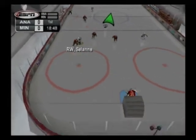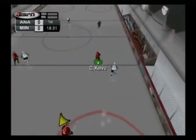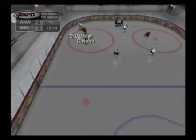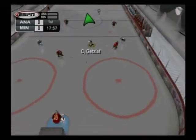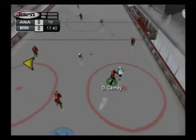Solani brings the puck up through the zone. The puck hit up the right side. Koivu, puck held at center. Saved by Jagr. From Ozolinch over to Getzlaf. Carried in the neutral zone by Getzlaf. Saved, that one taken away, headed top left by Rollison.